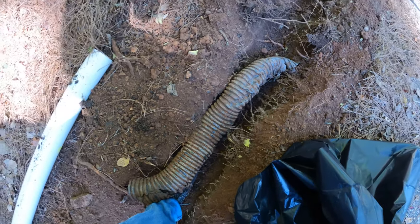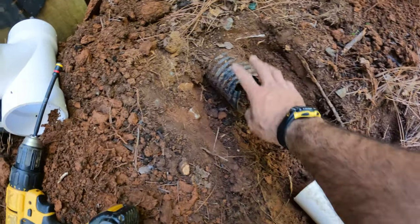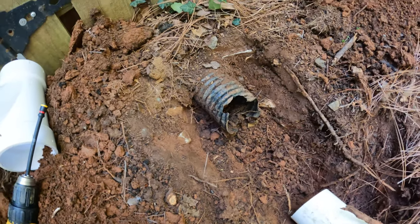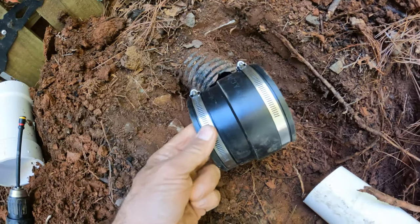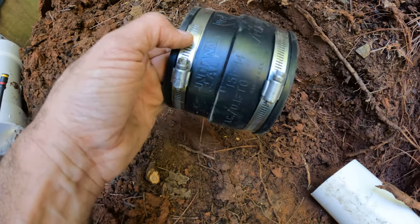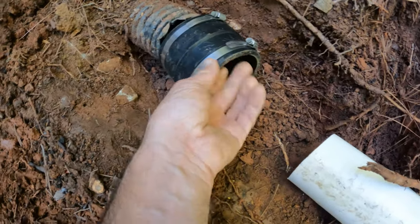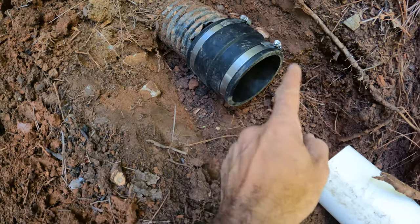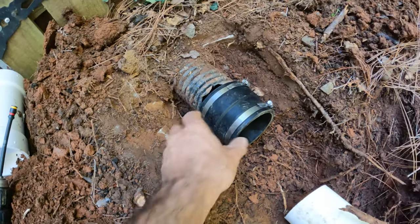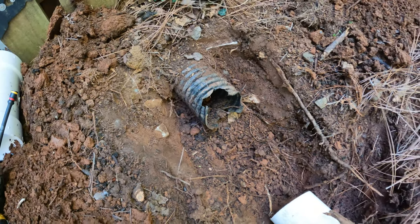So definitely good stuff. To attach PVC schedule 40 4-inch to 4-inch corrugated, we're going to use a Fernco. This is a flexible coupler, Fernco for short, and this one specifically goes from the corrugated into the schedule 40. The first thing I need to do here is get a clean edge on this old corrugated pipe.